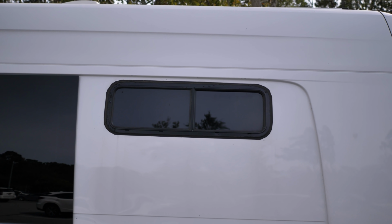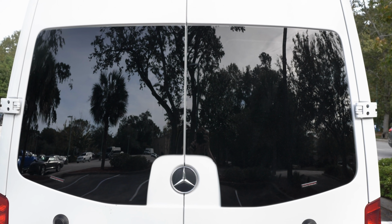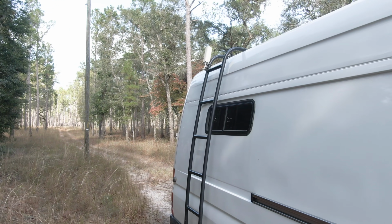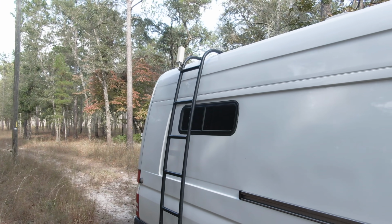So we have one on the sliding door, which does vent. We have 2 small slider windows by the bed on each side. We put 2 rear windows in on the back doors, and we put 1 in on the driver's side in the middle section. We also installed an aluminum slider on the driver's side, which we love.